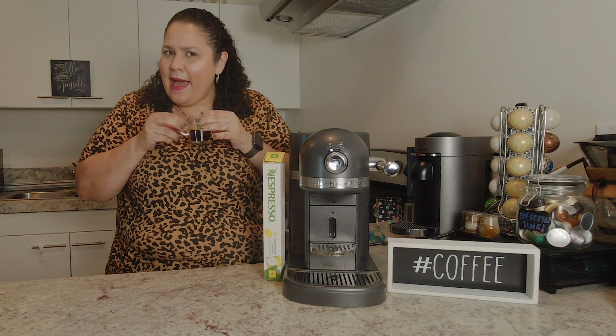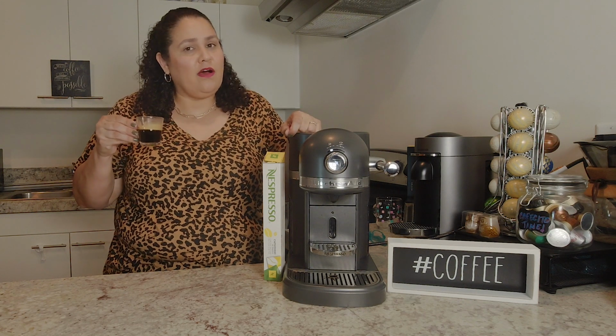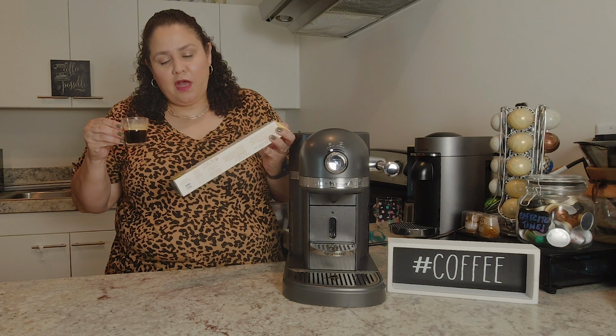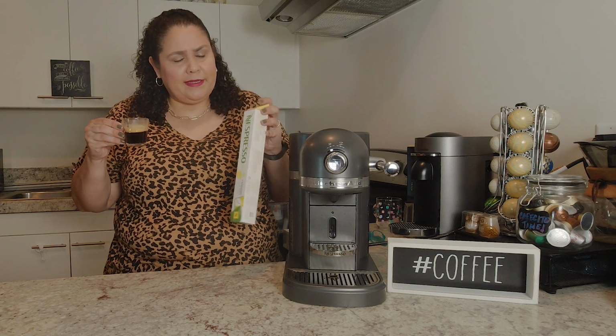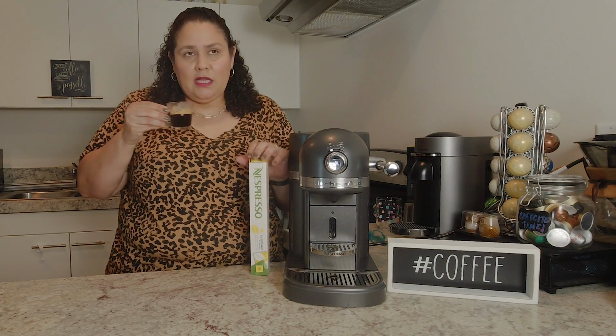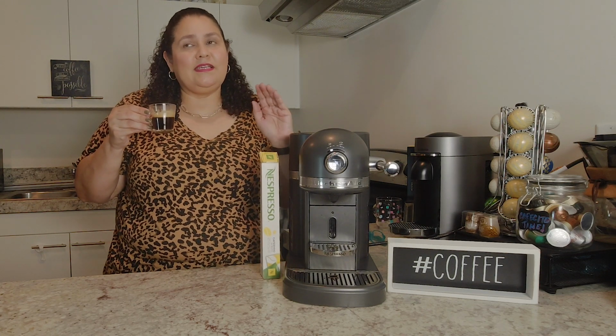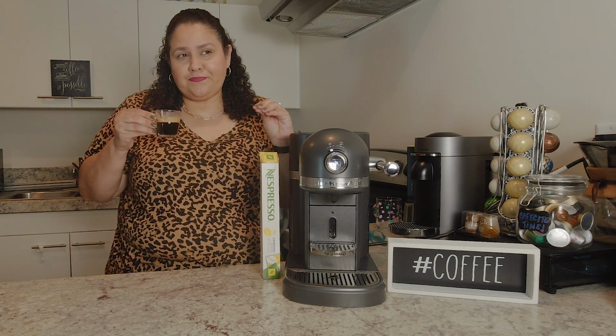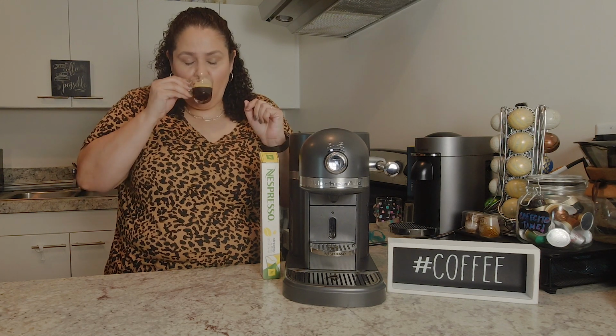Okay, it's not bad. It's definitely not my favorite from the limited edition coffees from South American or Latin American countries. Definitely not my favorite. It's not awful, but it does have a strong earthy herbal taste to it.